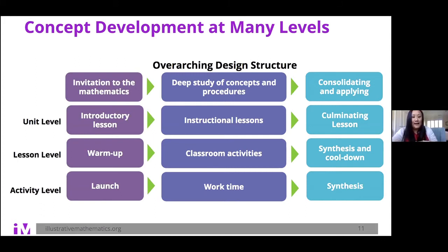We see this same structure at the lesson level with the warm-up as the invitation to the math, the classroom activities where kids are really making sense of new learning, and then they get a chance to synthesize their understandings at the end of the lesson and show that with the cool down. And then we also see that showing up at the activity level too within a lesson.